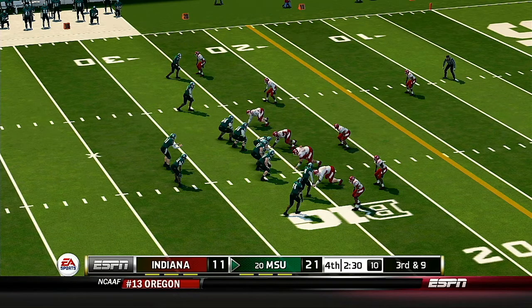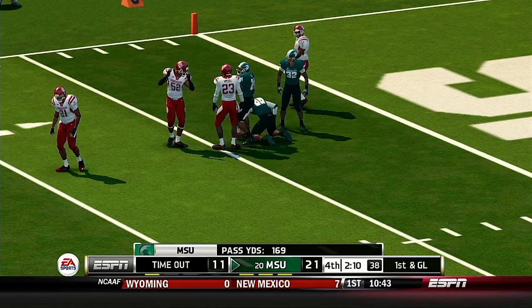Throws a bullet. And he's taken down around the 3-yard line. And that's the way you're supposed to play pitch and kick. Absolutely. You know, this wide receiver is a difference maker. He's one of those players that has a chance to go the distance every time you get him the ball. Watch out for a pass play when you're in a goal line D.